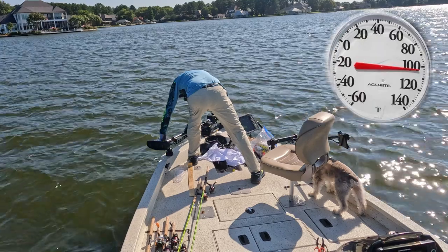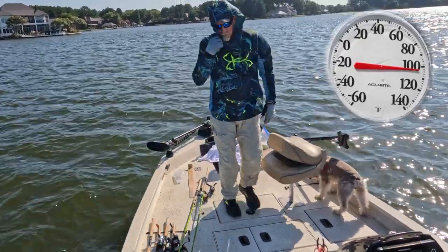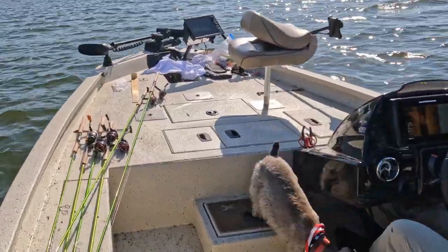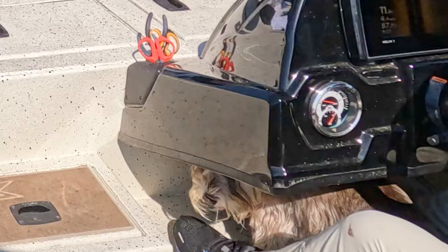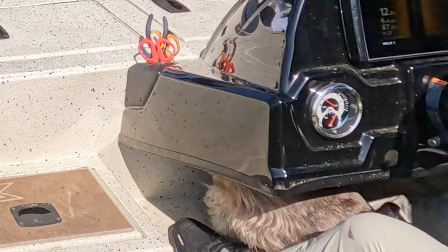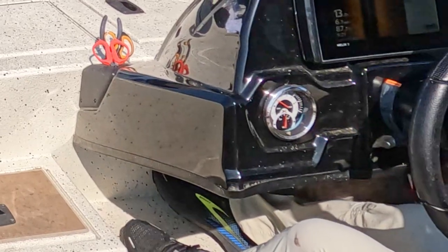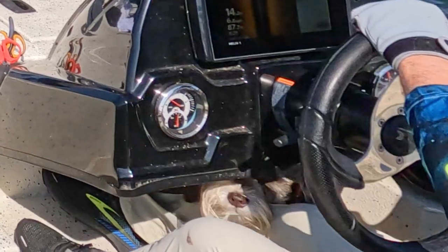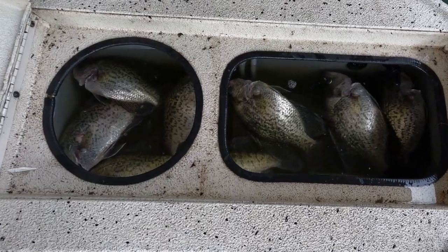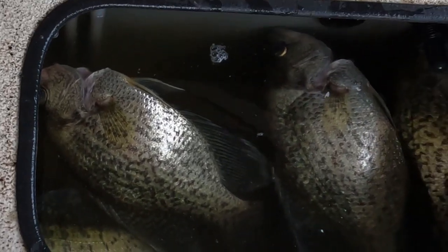Real feel heat index was over 100 by 10 in the morning, so I had to call it a day. Bessus was glad to go home too. Hot. I ended up with 9 crappie that I kept. Considering the heat, I was very happy.